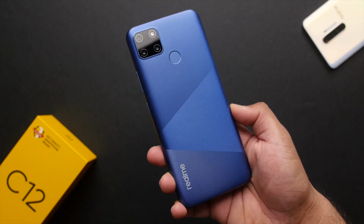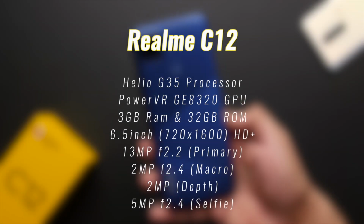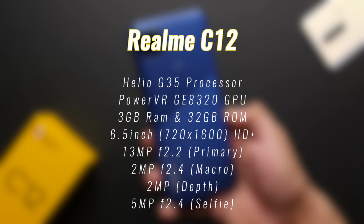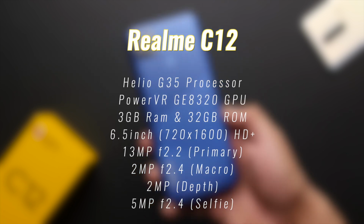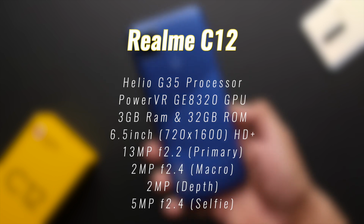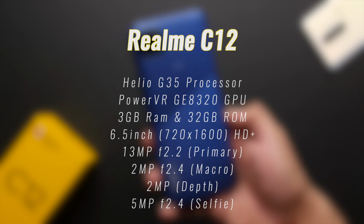Now before I share my thoughts about this device, here is the list of specifications. It comes with Helio G35 processor, PowerVR GE8320 GPU, 3 GB of RAM with 32 GB of storage, 6.5-inch HD display, 6000 mAh battery, 13 megapixel primary camera with f2.2 aperture, 2 megapixel macro camera with f2.4 aperture, and 2 megapixel depth sensor. Now for selfie, there is a 5 megapixel camera with f2.4 aperture.